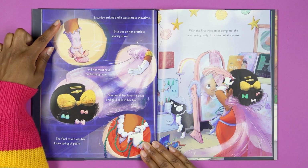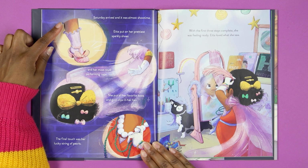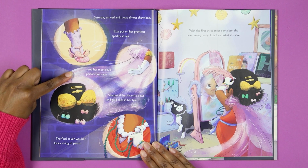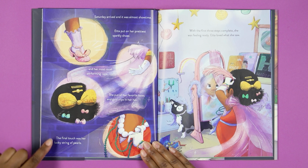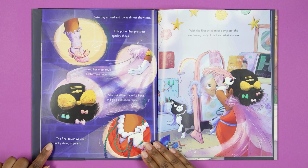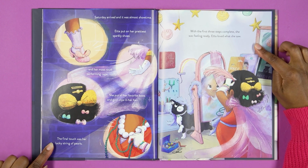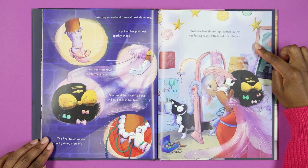Saturday arrived and it was almost showtime. Etta put on her prettiest sparkly shoes and her most royal performing cape. She put all her favorite bows and gold clips in her hair. The final touch was her lucky string of pearls. With the first 3 steps complete, she was feeling ready. Etta loved what she saw.